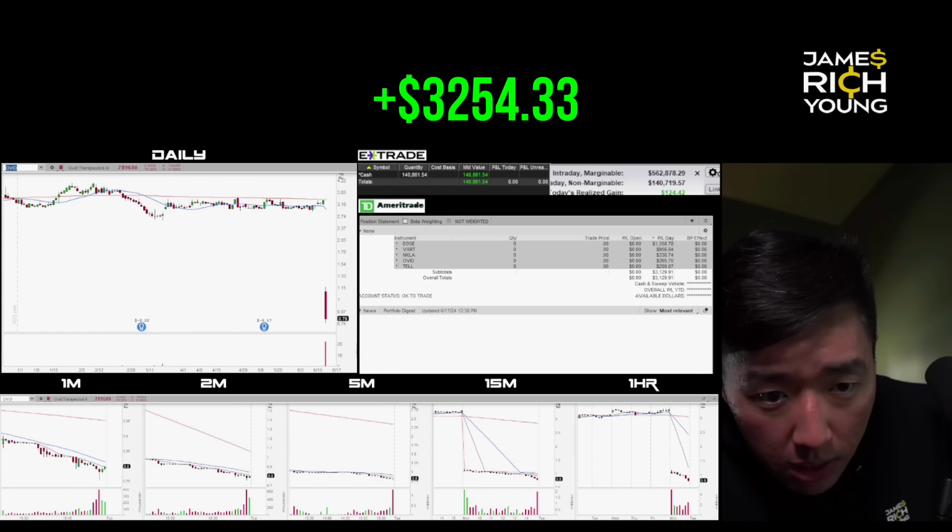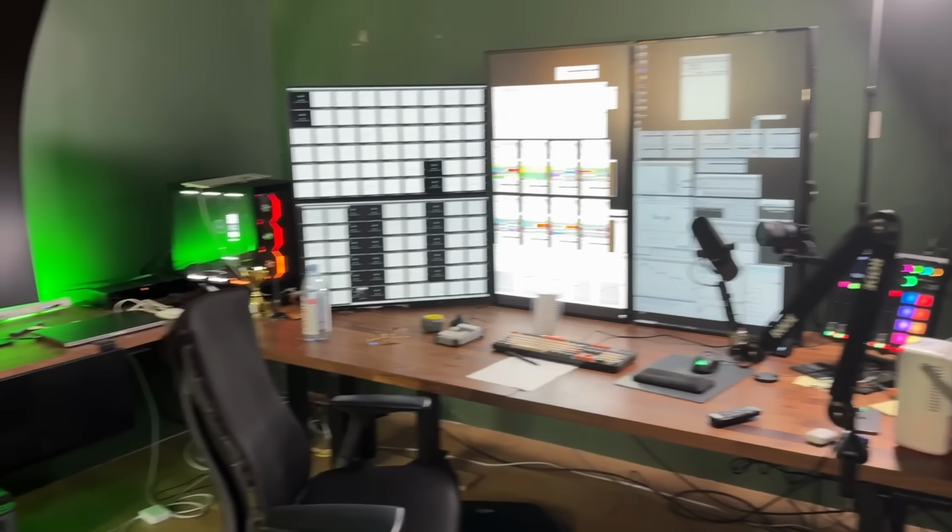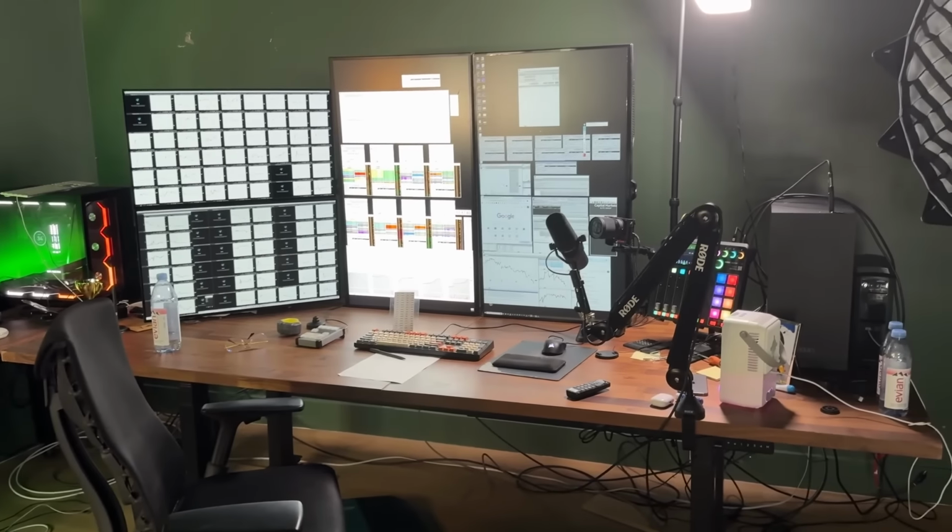I'll take it. And I don't know if you've noticed, but my setup may look a little bit different here. I did downsize a bit. So I wanted to rearrange my office so that it's more functional for my YouTube and then also for my trading. I meant to do it over the weekend, but because it was Father's Day weekend, I didn't have the time. So I have to get it done today.